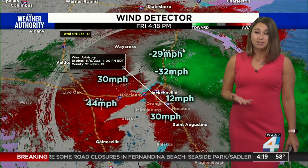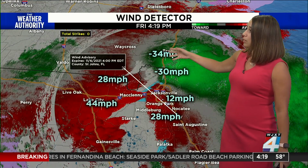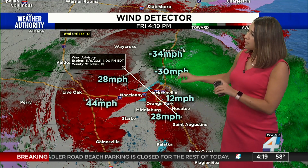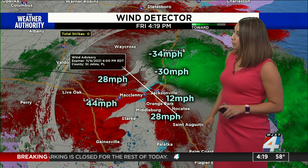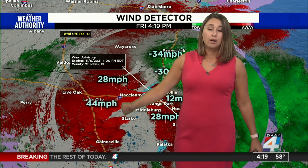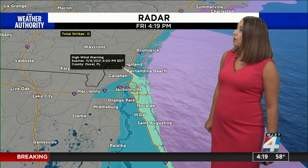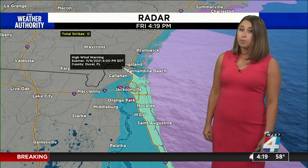And those wind speeds, they're on the higher side. Reading up by Brunswick, 34 miles per hour. Just in the south areas in southern Georgia, around 30 miles per hour. Further inland, Lake City, winds reading up to 44 miles per hour. So those winds are very high as well. That's why we have a high wind warning in place until 4 p.m. tomorrow evening.